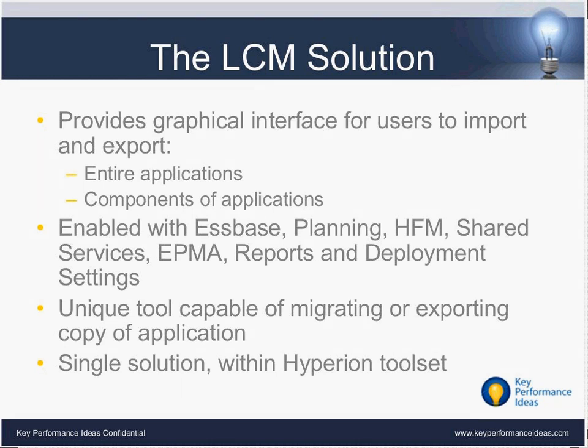Now, what I think is most convenient about LCM is it's a single tool that's already in your Hyperion toolset, and you can use that to back up or migrate applications. It's in one location, and it serves multiple functions. Very convenient.